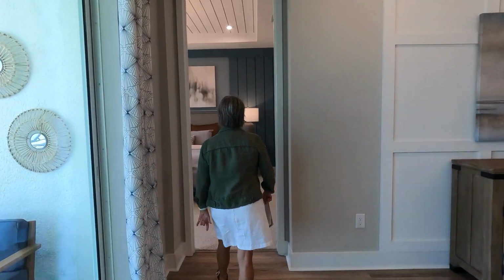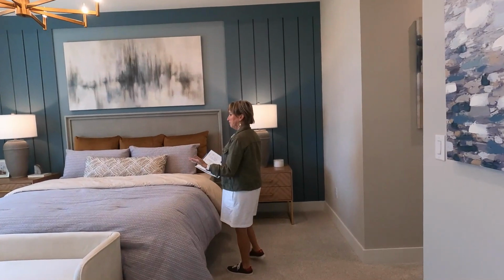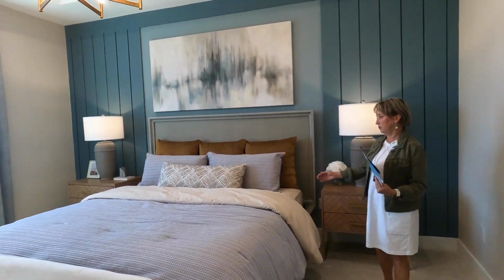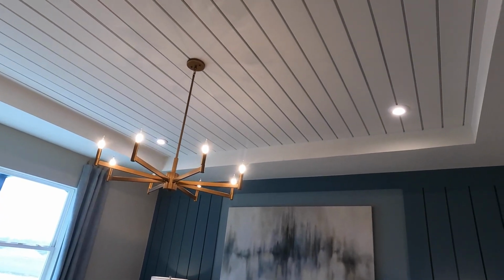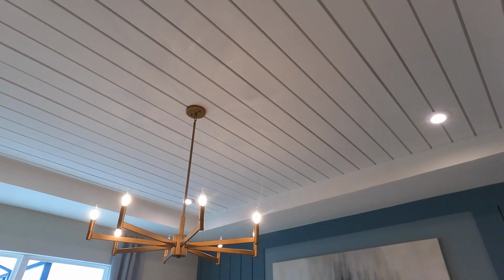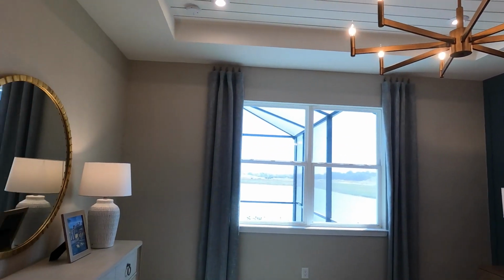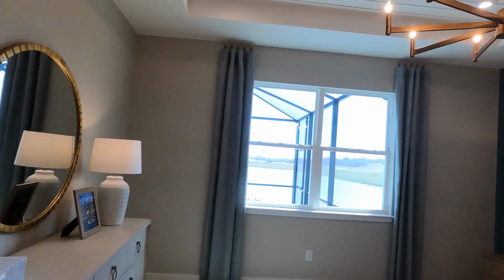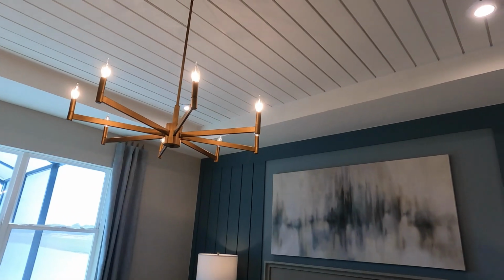they have it here, is our primary suite. Again, big size room. This is a huge king size bed with sizable side tables. You got shiplap on the ceiling. Shiplap on the ceiling. Pretty cool light fixture. We're seeing more brass and gold, brushed gold. Yes, in the accents. Yes.